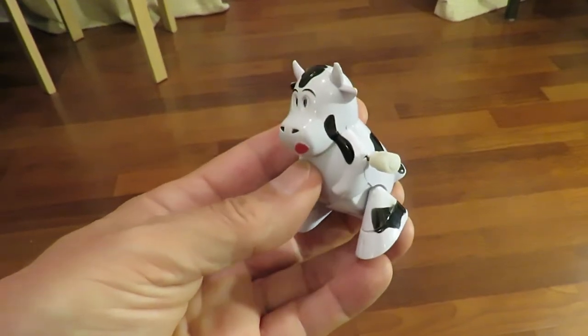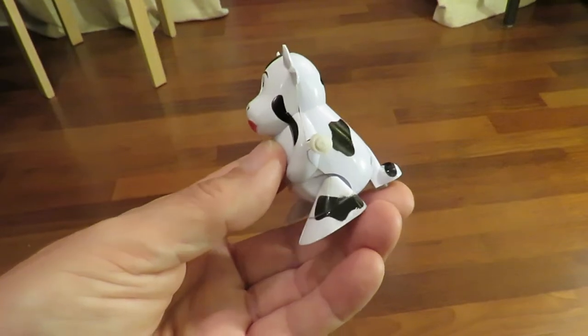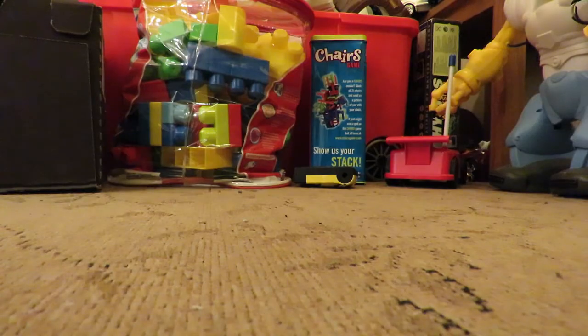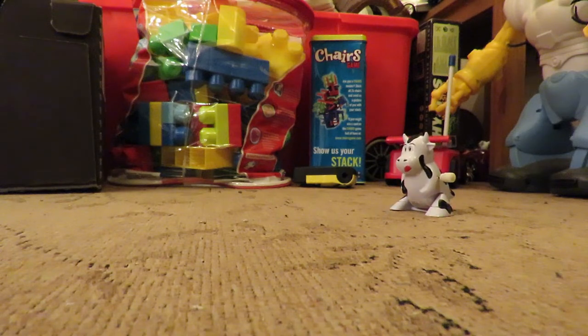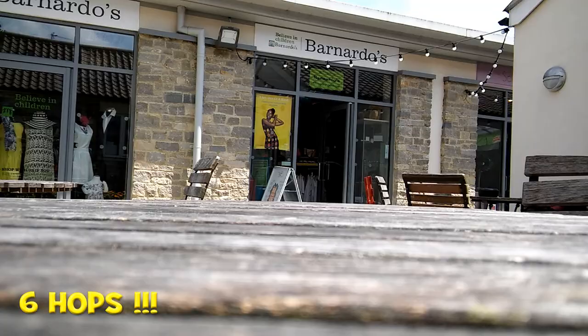The best I've managed to do so far is to get it to 3 hops in a row, and it goes backwards, not forwards. We'll give it a try. Three.